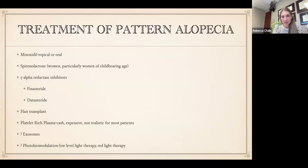We don't do that in our clinic here. It's cash, it's expensive, it's not realistic for most patients, and probably hasn't given us the sustained results that we really want to see for the prices that people are paying. It's about $3,000, and people are not getting sustained remissions from it. Maybe exosomes, maybe red light therapy, maybe low-level light therapy, but all that stuff's really new and I would say not really tested yet. So we kind of stick to the old reliables in our clinic here.